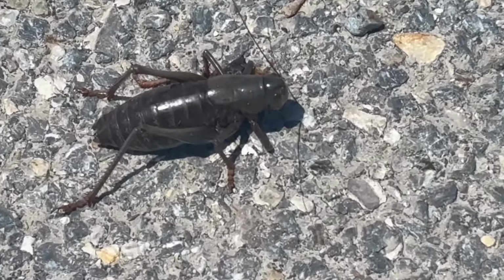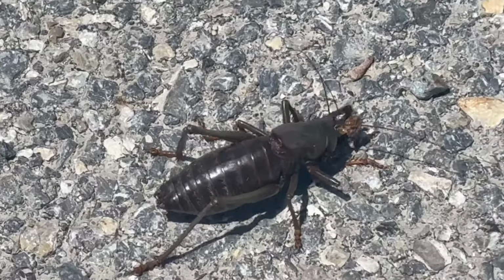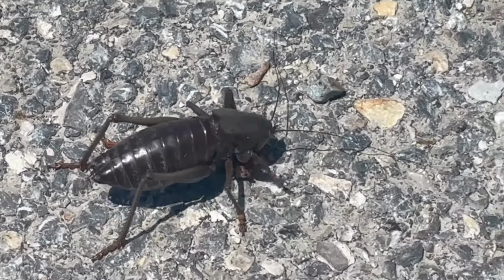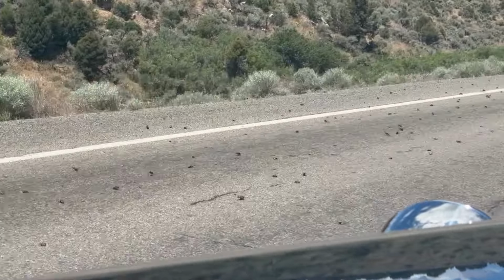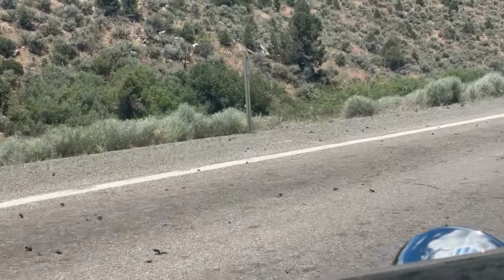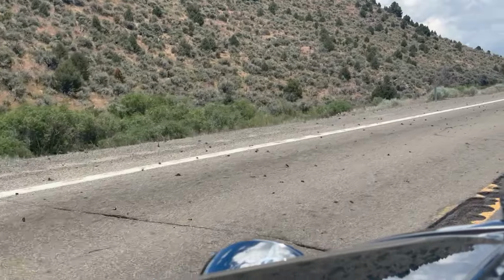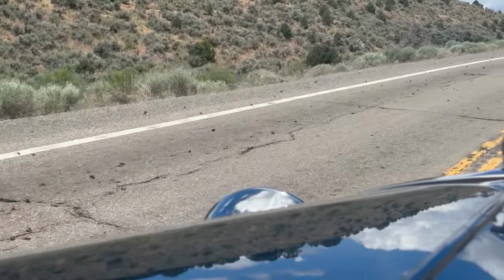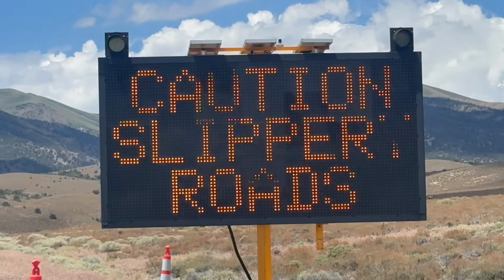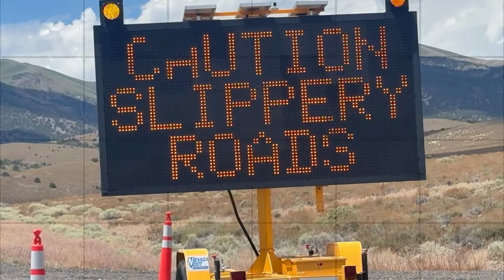If you've watched our Loneliest Road video, then you know that Nevada is completely infested with Mormon crickets. It's so bad in eastern Nevada, the highway is completely brown. And in some places, it's become a serious road hazard, as the road is as slick as ice with the number of dead Mormon crickets on the road. The highway department has gone so far as to put out warning signs to get people to slow down, as they're very dangerous on the curves, the roads are so slick with dead crickets.